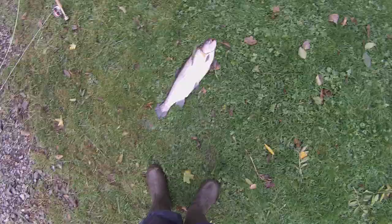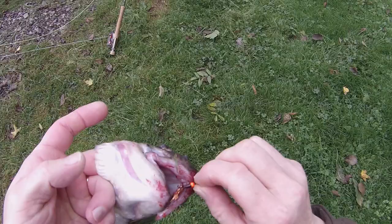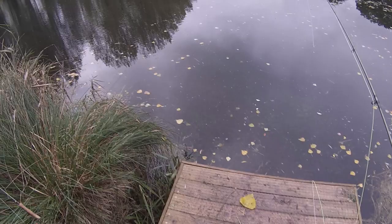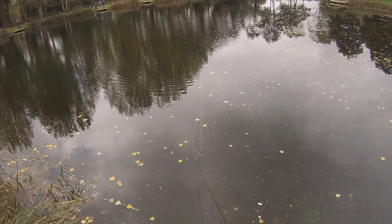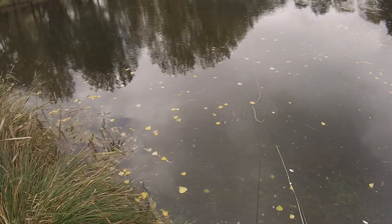Right, let's dispatch. Right, here we go, guys. Second fish, spring. On the old copper and orange. Copper and orange. Right, that was a nice cast. This stalky bug isn't too heavy, 4mm, so I can cast it okay. If it got any heavier into the 5mm, you can't cast it like that.